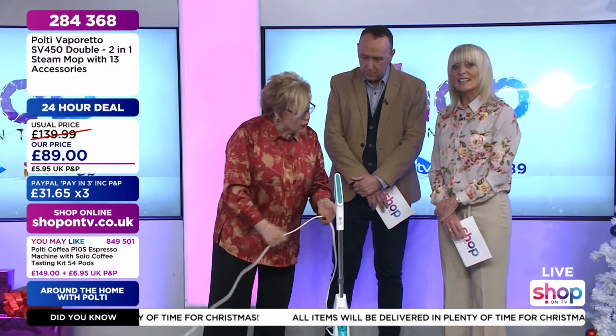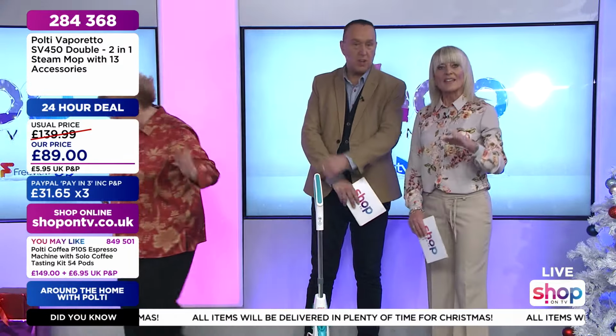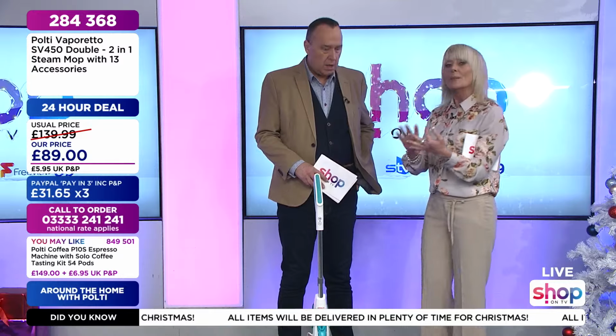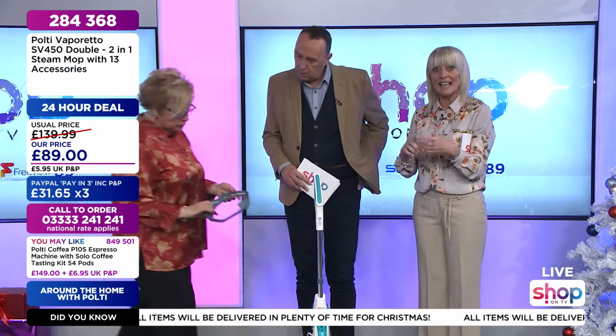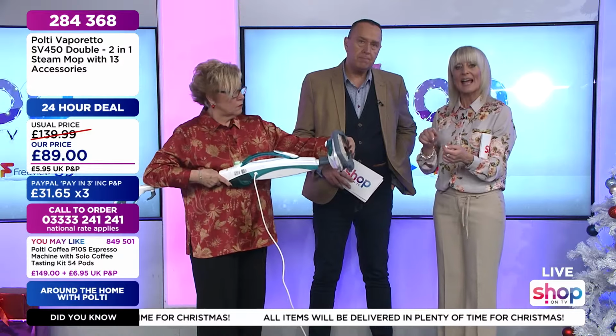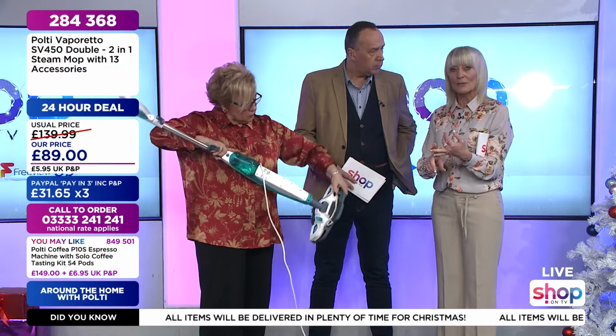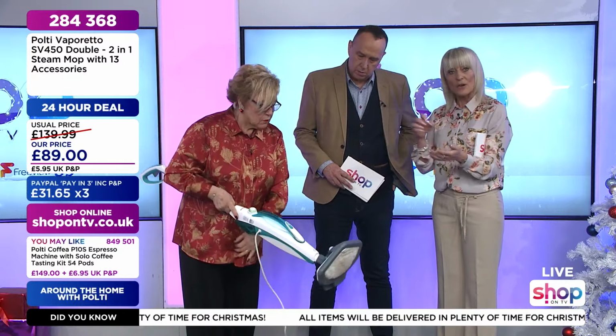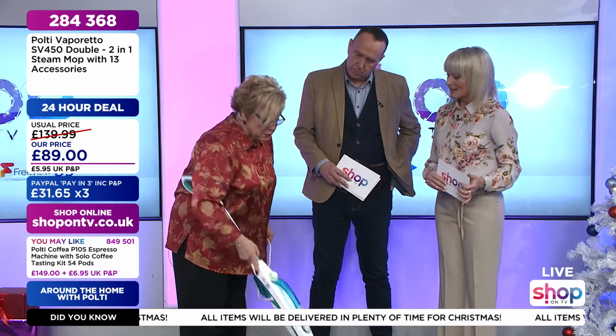In fact, now we need our carpet glider. I'm just going to go and get it. The carpet glider means, and this is quite unusual for an upright steam mop, that you can use it on carpets and rugs. Of course, Polti want you to be able to use this absolutely everywhere. The carpet glider is really easy to attach. So whatever carpet or rug you've got, or if you want to use it on your mattress, you've got the attachment to allow you to do that. Absolutely, for £89.